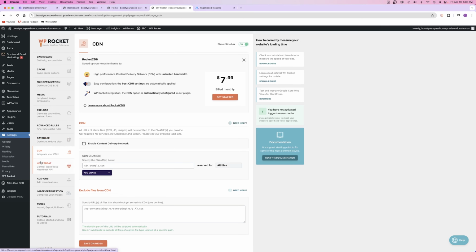And again, this is asking if you want to add on another additional service. That's their content delivery network, $7.99 a month. This is for if you have a global audience and you're trying to reach people in different countries. The whole idea behind it is, if I'm in America and I'm viewing a website and their server is in Europe, it'll take a lot longer. So if they had another server in America as well as in Europe, then whenever I visit their website, it would only send the website from their server in America because it's closest to me.